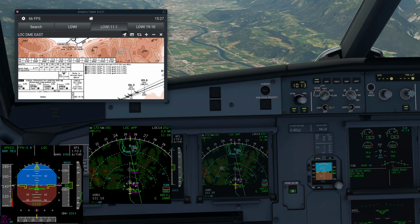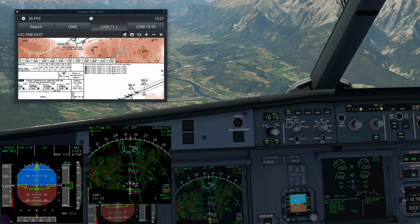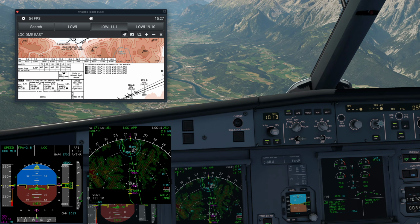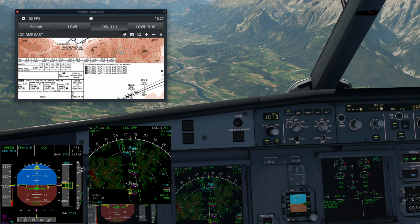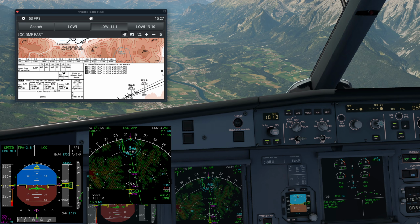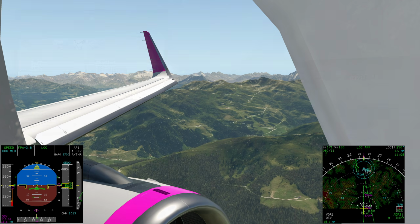Okay, here we go then. So this is going to be all the way down with that tailwind as well, you can see. So it's requiring 1,200 feet per minute just to maintain that glide slope. Incredibly steep. And next one at 16 miles, we should be 8,300 feet. Looking good on the profile.